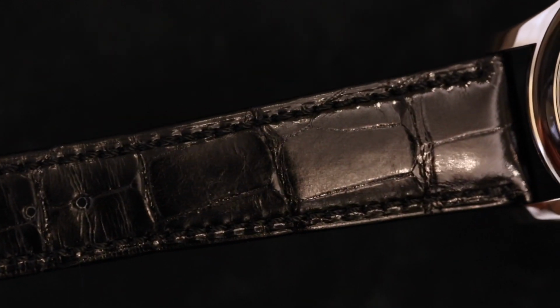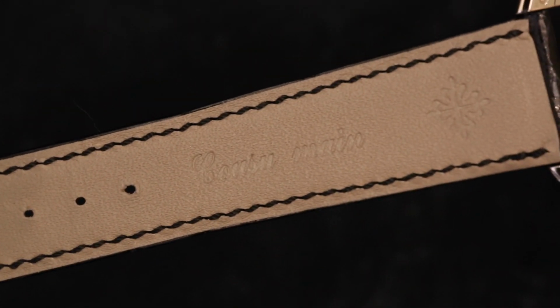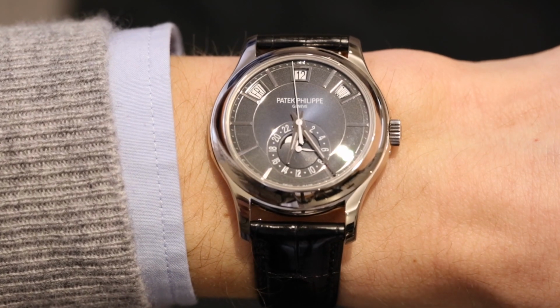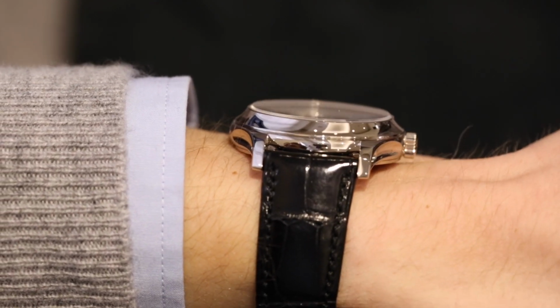The straps are very similar. We've got this kind of gloss finish alligator strap on both watches. The 5396 features a deep navy strap, whereas the 5205 features a black alligator strap. Both are absolutely beautiful. Patek Philippe straps are stunning always. The quality is always amazing in them. They're not too thick as well, which makes them extremely comfortable.